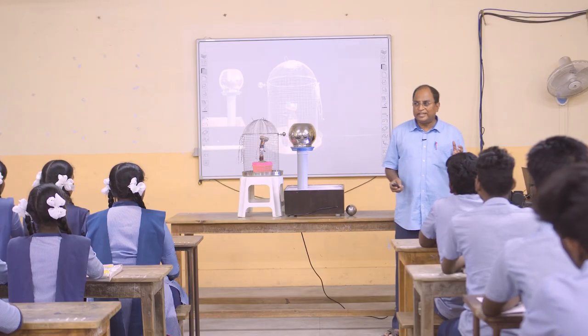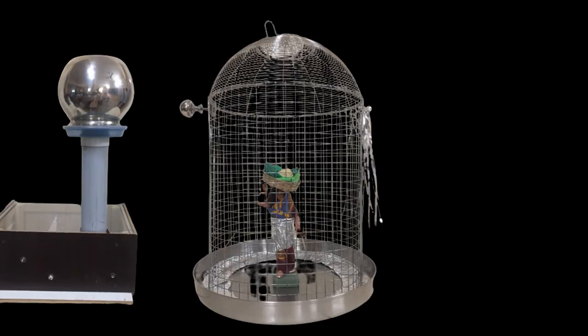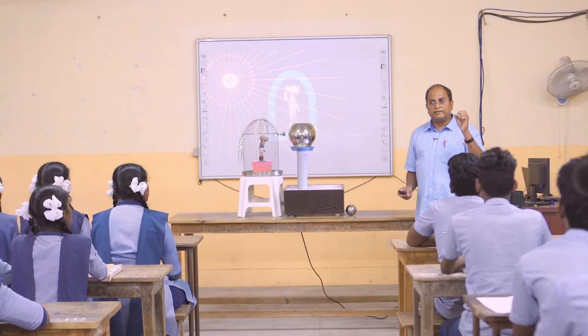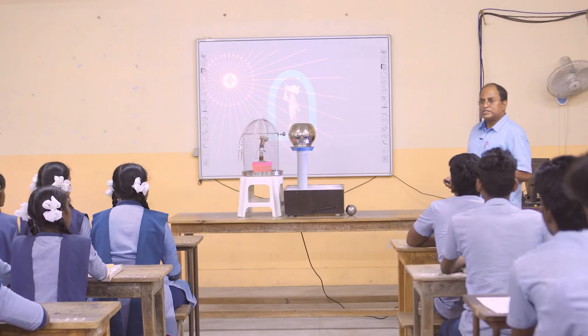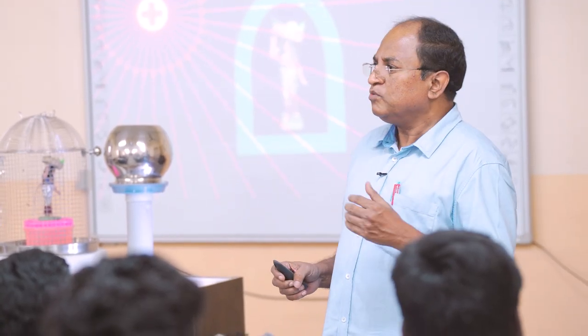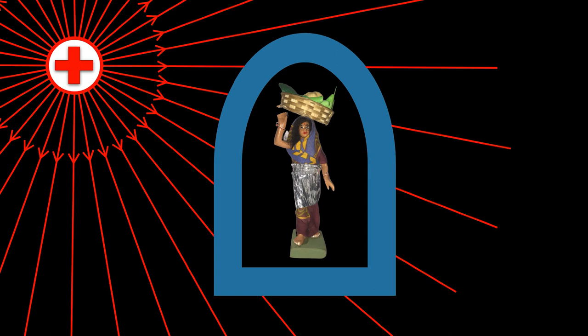Why can't the electric field penetrate this Faraday cage? What exactly happens? Let us see. If the electric field goes inside the metallic conductor, the free electrons in the conductor will experience a force and it will start to move against the electric field. This is totally contradictory to the electrostatic condition. If you don't want the electrons to move, the condition is simple. There should not be any electric field inside the conductor. Hence, E equal to zero.